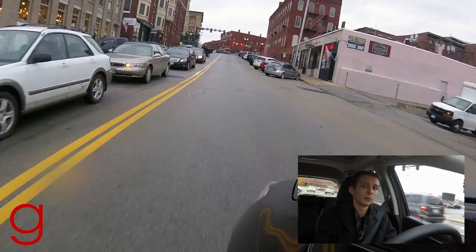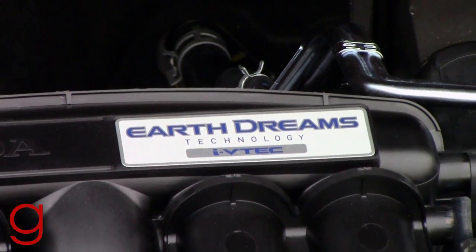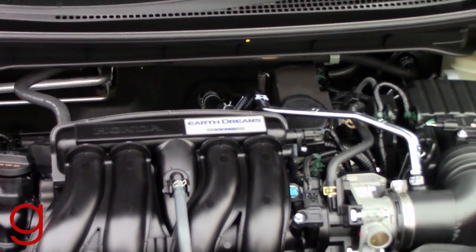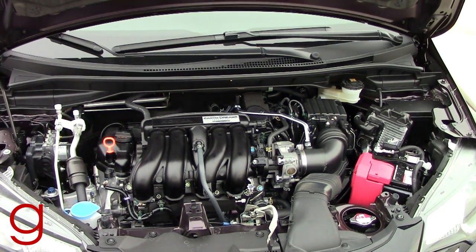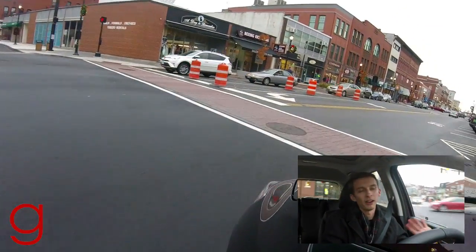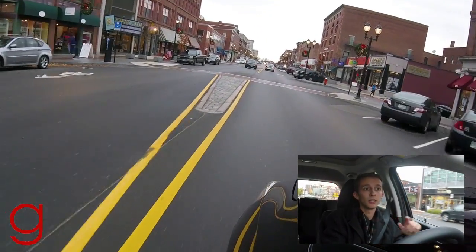Under the hood of this 2017 Honda Fit is a Honda Earth Dreams 1.5 liter 4-cylinder with VTEC. That is good for 130 horsepower and 114 pound-feet of torque. That might not sound like a lot, but keep in mind that this vehicle is only a little over 2,000 pounds, so really it is fine, it's plenty. And you have 2 different transmission options as well, so you can get a 6-speed manual or a CVT, which is what we have today.